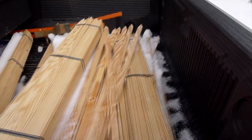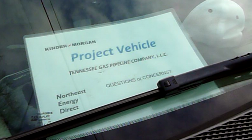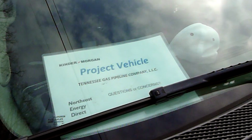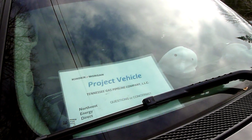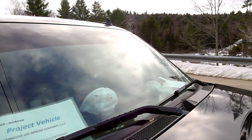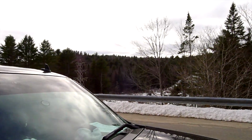The sign on the dashboard says Kinder Morgan Project Vehicle, Tennessee Gas Pipeline Company, Northeast Energy Direct. Then it says questions or concerns with a question mark after it. But the space below is blank, and it seems like there should be a phone number there or some contact information or something. Anyway, then looking back over to the corridor, I guess the guys must be out there somewhere. Just following in their footsteps here through the deep weeds.